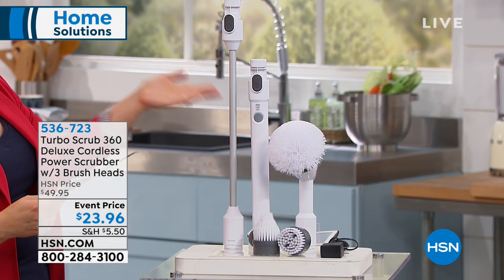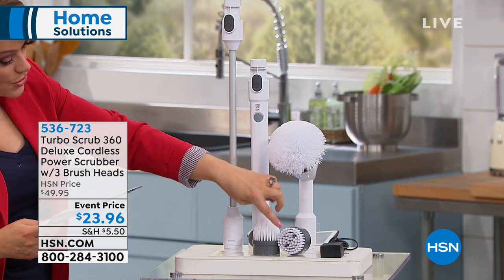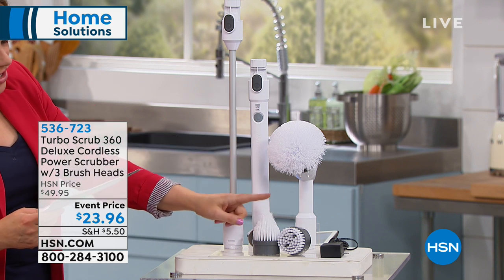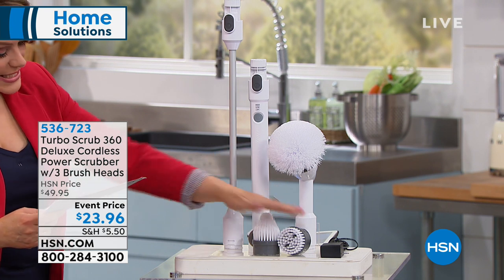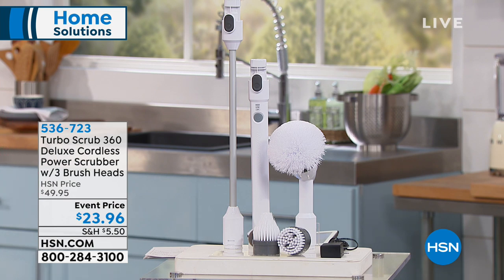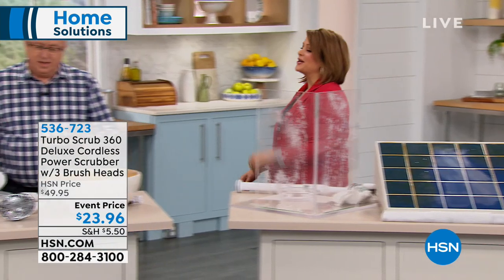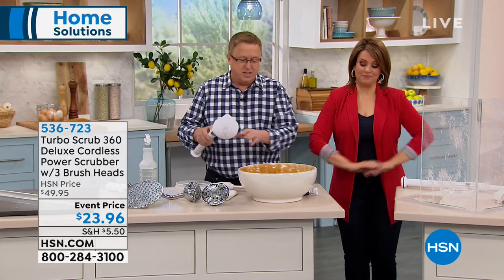You're getting the extension wand. You're also going to get the all-purpose brush, the heavy-duty brush, and you're even going to get the corner brush. That guy is my favorite, you guys. Of course, your AC adapter, and you'll get your instructions. We're going to take all the hard work, all the elbow grease, out of cleaning day. It's not about working harder, it's about working smarter. That's right. What 2019 is all about.